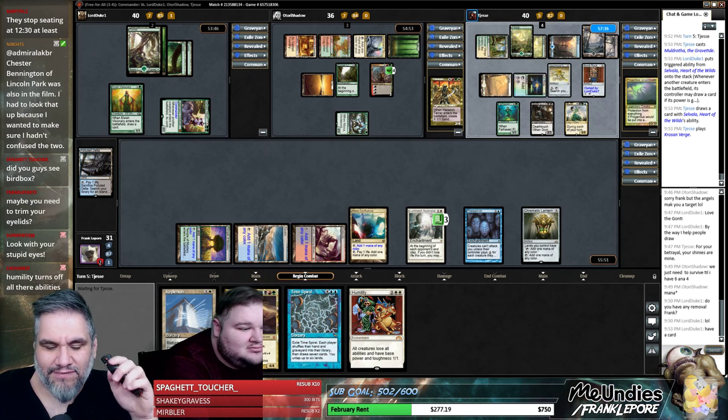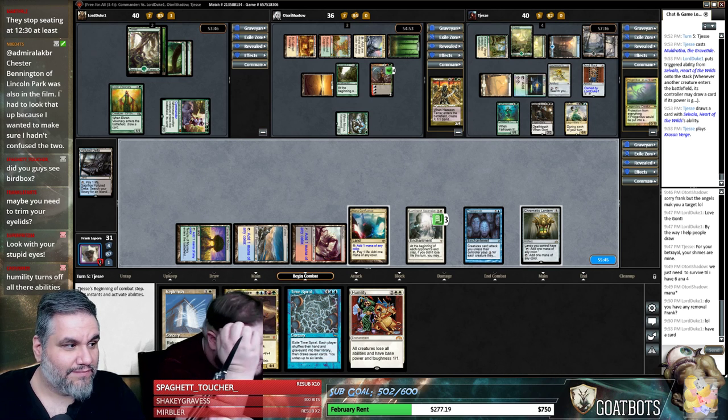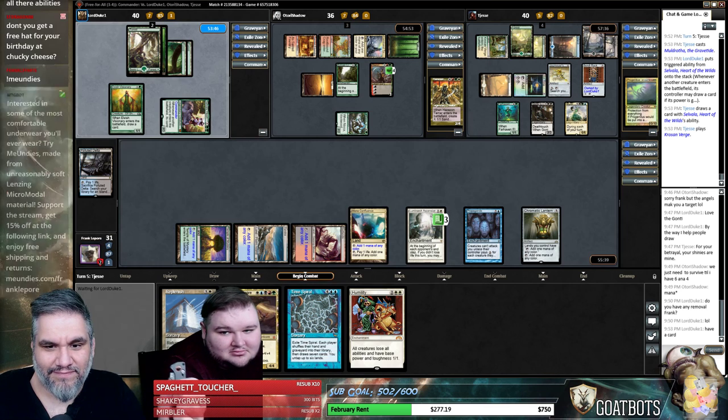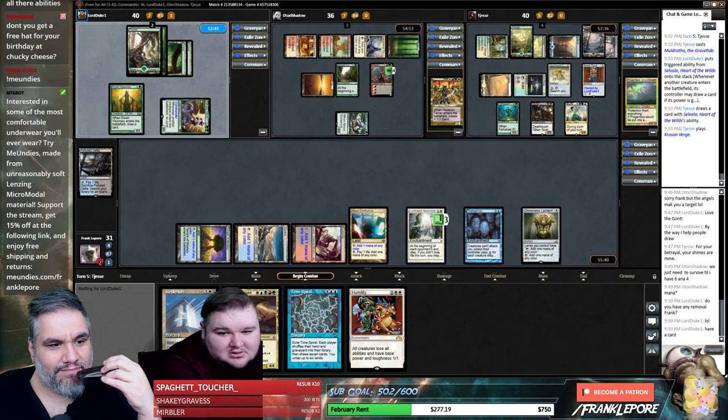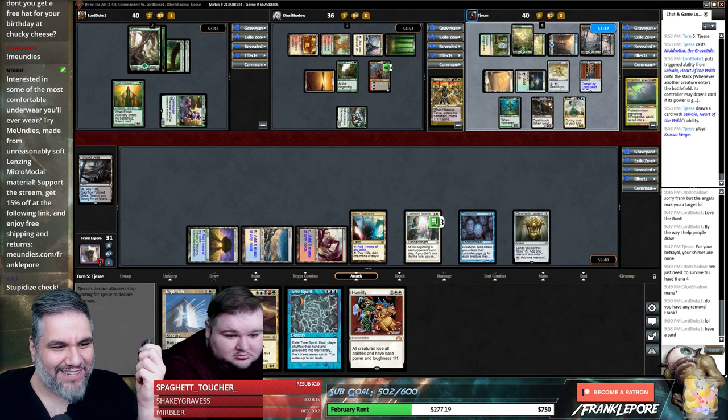Do they have t-shirts? They might have tees. Tees. Yeah, we get it. You got a knife. It's just fun to play with. Don't you get a free hat for your birthday at Chuck E. Cheese?